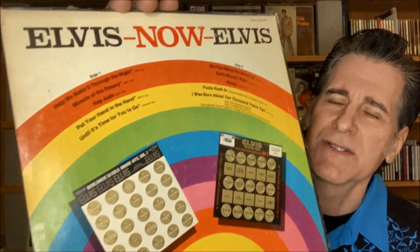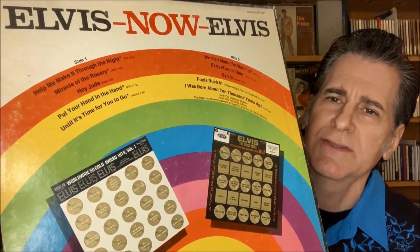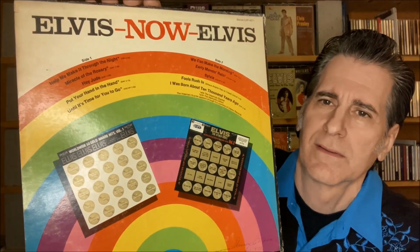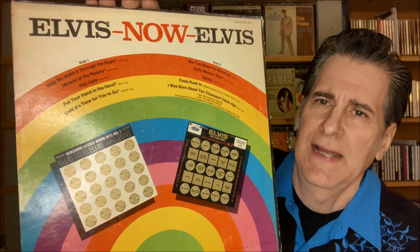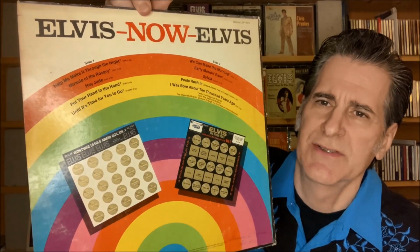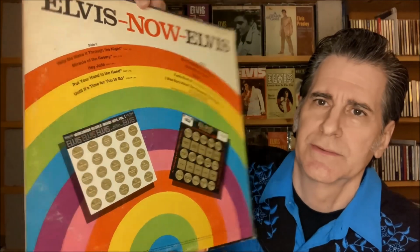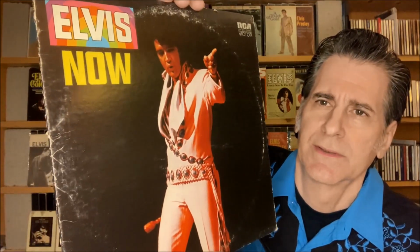Great album. I really like how on the back of this album, they just don't even screw around. There's the song titles, and here's the other albums we want you to buy. Very interesting album. Very much of the time, the 70s. It looks like something from Sesame Street or something like that. Anyway, they promoted this one with an interesting print ad. Let's take a look at it.